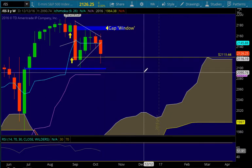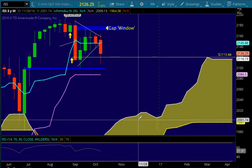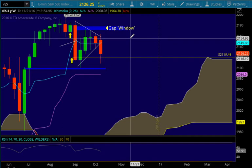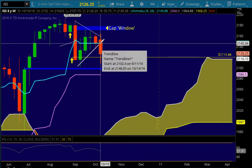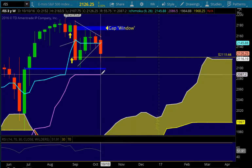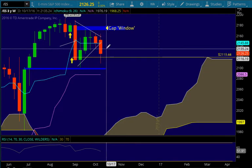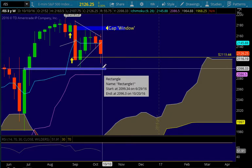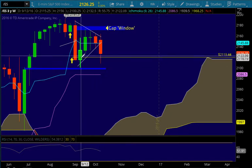But overall, this chart is still bullish as it's above the cloud. But we have lost the Tenkan-sen for the time being. So we're looking at a potential range between the Tenkan-sen at 2145.88 and the Kijun Sen down here at 2086.50. Although we do seem to be respecting this gap level so far, we respected it on this candle.